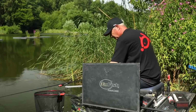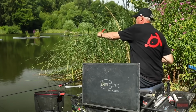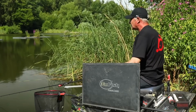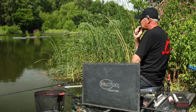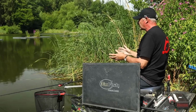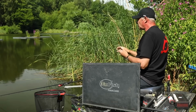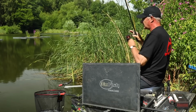Pick my catapult up, 20, 25 maggots, fire them on that spot, and I'm fishing. Just perfect, just lovely fishing. And just sit there and watch it float. And I have a rest in front of me. When I'm waggler fishing, I don't use a backrest. I just put it on my knee, because usually if you're getting lots of bites, you'll be holding the rod anyway. There you go. Oh, missed it.